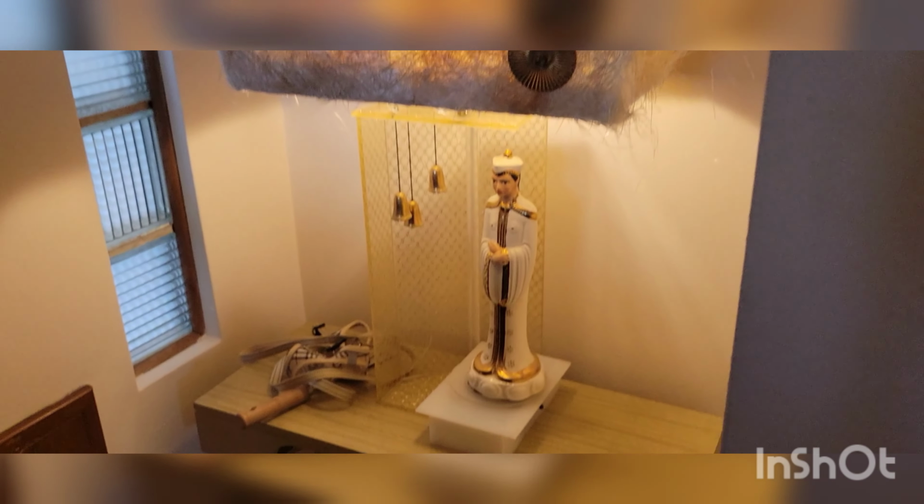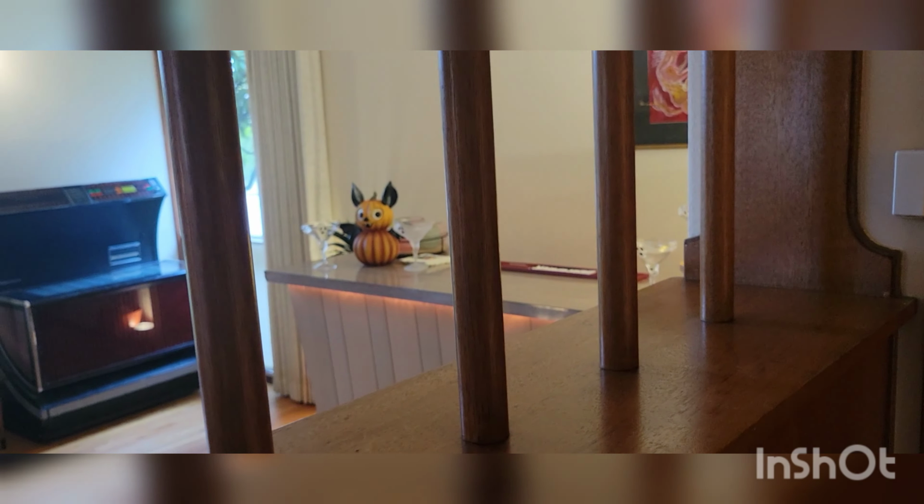I'll show you my secret. This is where I'm keeping all my Halloween stuff. That's my excess up there. So it all fits in here, which is awesome for me. I didn't do anything in the entryway. This is fine the way it is. Then you can peek over there.